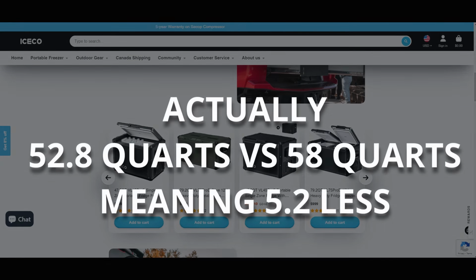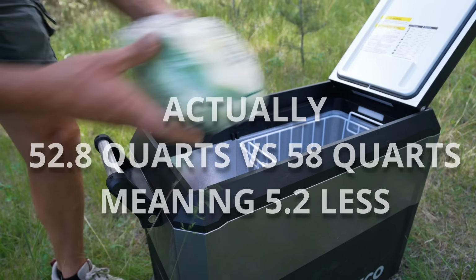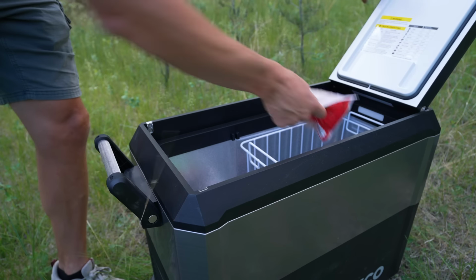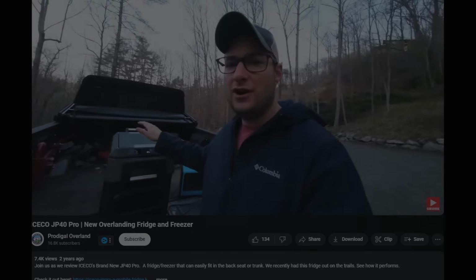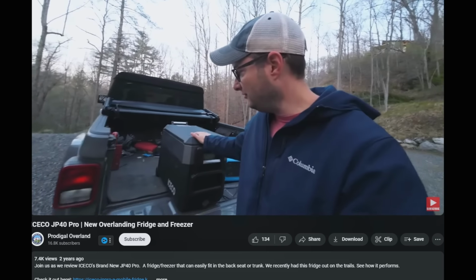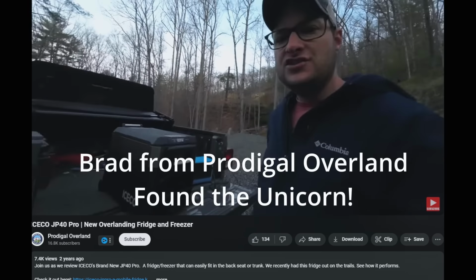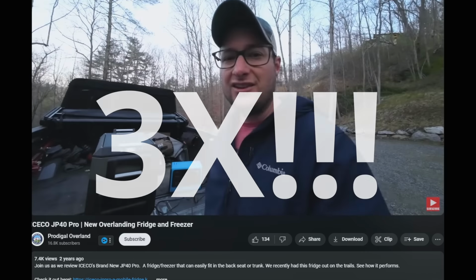And I call this a unicorn because beyond this size, fridges become heavier, bulkier, and much less efficient. Think about it. This fridge is 51 quarts, only about 6 or 7 quarts less than that APL 55, but the JP50 is more than 2 times as efficient as that APL 55. 2 times! And if you really want to know the real unicorn in the lineup, it's actually the JP40. That seems to be the magical size. The JP40 Pro is 3 times more efficient than the APL 55. That means 2 days of refrigeration versus 6 days of refrigeration.